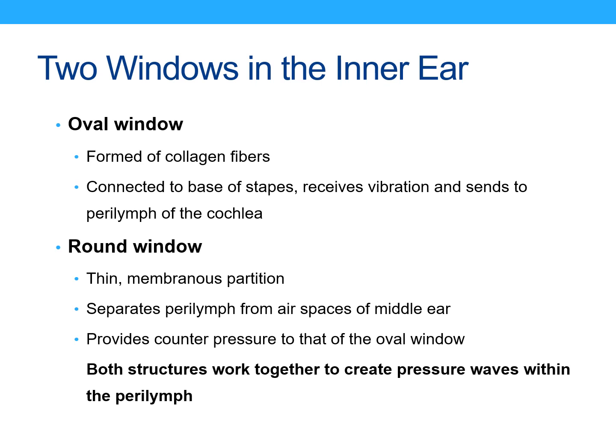The oval window is collagen fibers. It's connected to the stapes, and it's receiving the vibrations from the middle ear. There's perilymph within the cochlea, so that window is going to take the vibration of the bone and change it into a vibration within the fluid of the cochlea. And then that vibration is going to move through the cochlea, stimulating the cells within the cochlea, and then it's going to come up against the round window at the end, which is another membrane.